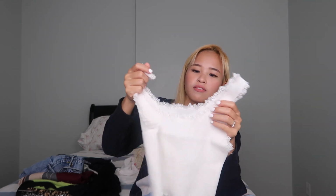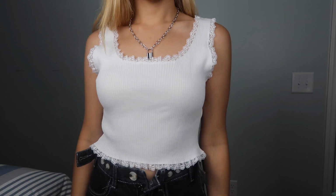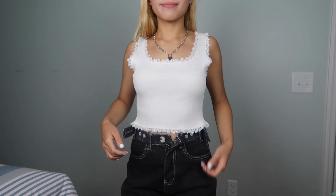The next top that I got is this lace tank top. It has some lace on the sleeves, and also on the neckline, and also at the bottom there's lace. I figured this would be a nice basic to have, and I could pair this with anything, but actually the fit of this is kind of big on me, which is really surprising, and it's a little boxy on the chest part. It doesn't hug my body that well, maybe because I don't have a big chest. But yeah, this didn't hug my body at all, but it's super stretchy. It's really good quality though.